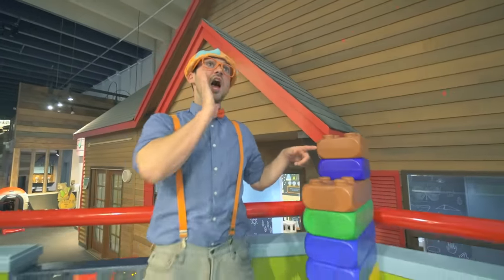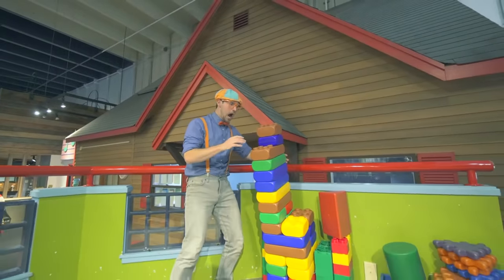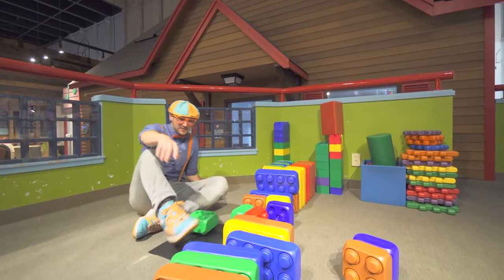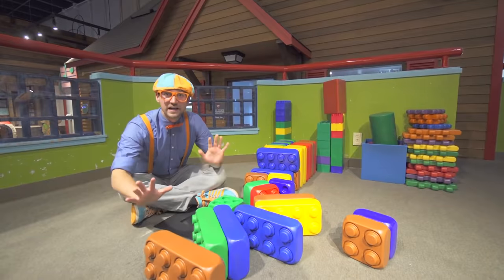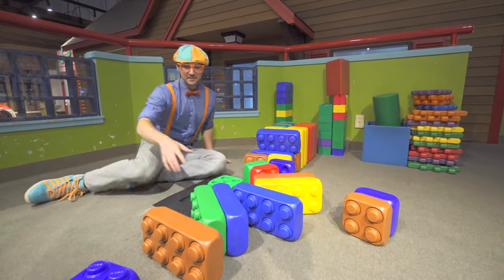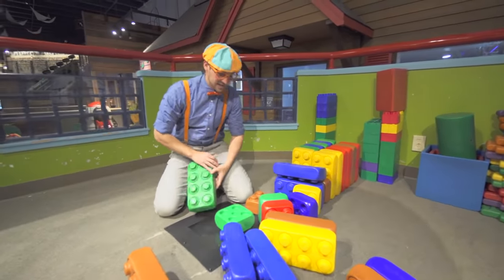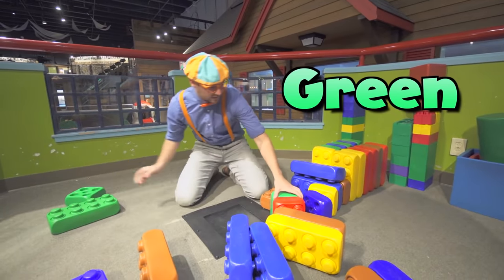1, 2, 3, 4, 5, 6, 7, 8, 9, 10, 11, 12, 13, 14, 15, 16, 17, 18. 18 bricks coming down. Whoa! Oh, that was awesome! Okay, let's organize these bricks in their different colors, okay? Okay, since we made a mess, we need to take the green bricks, put them over here.